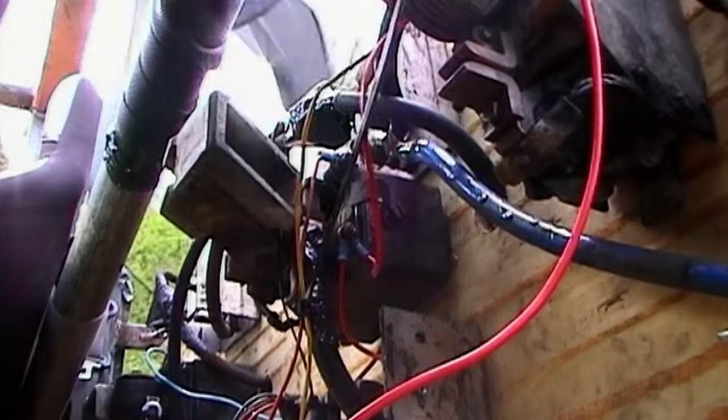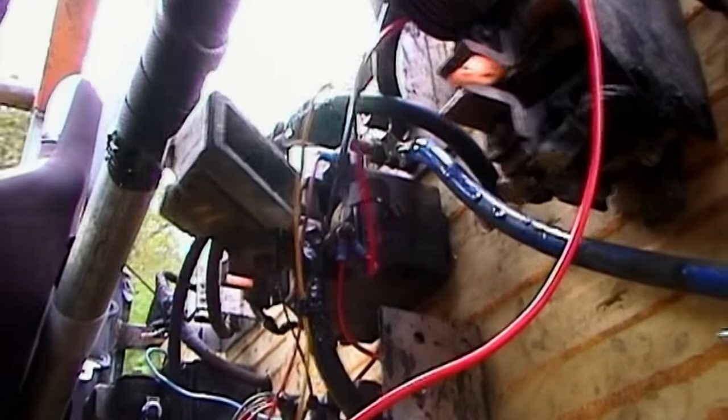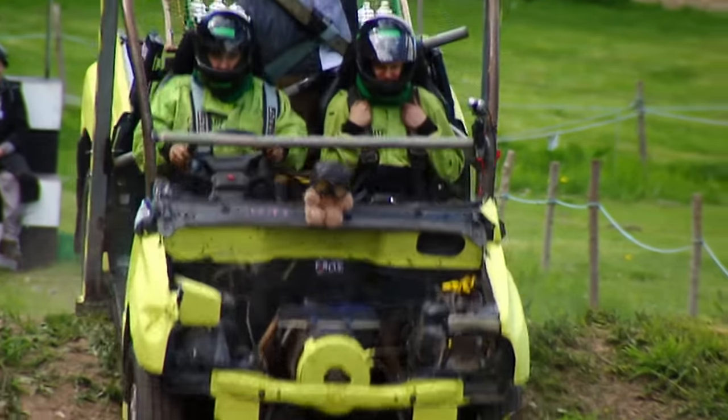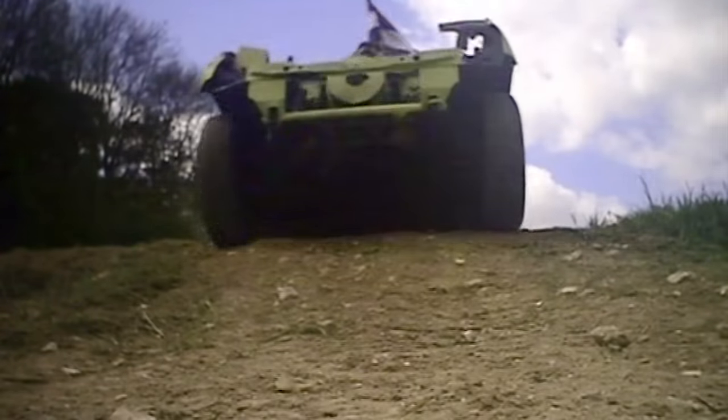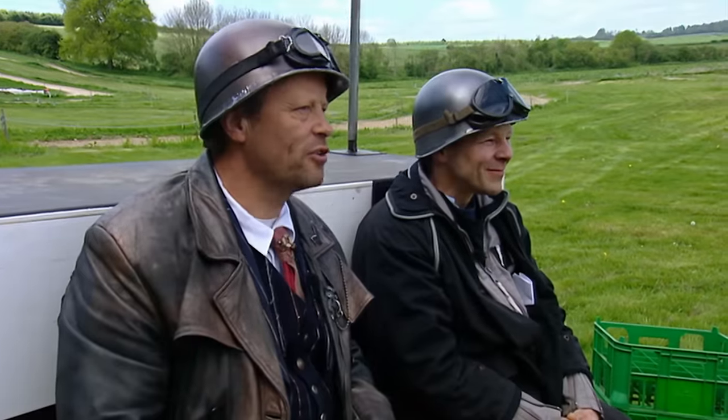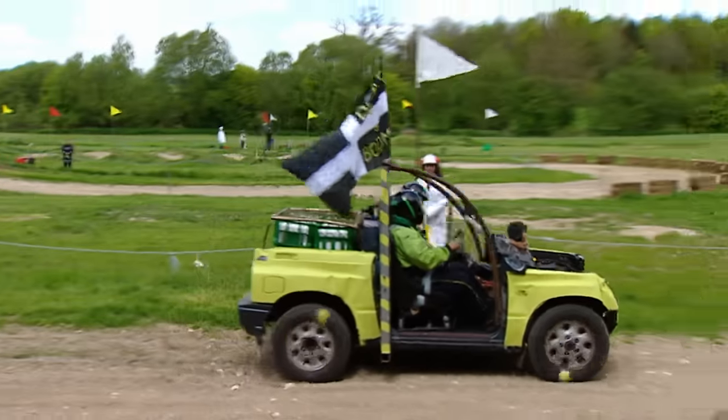Oh, so quiet. And nice and nippy. Very fast over the first... The beasts are flying along. Their Suzuki is giving them a real edge. It's so bizarre, because normally every test you're deafened by the noise of the engine.